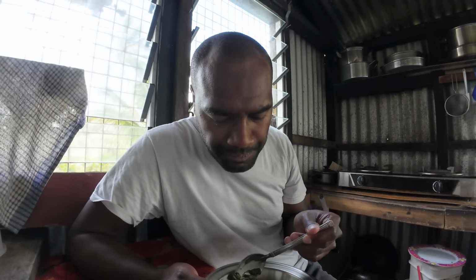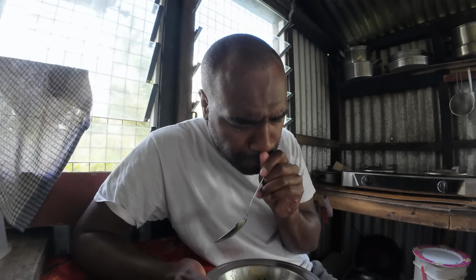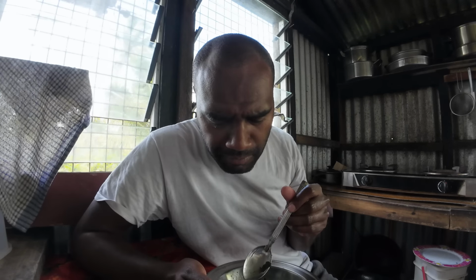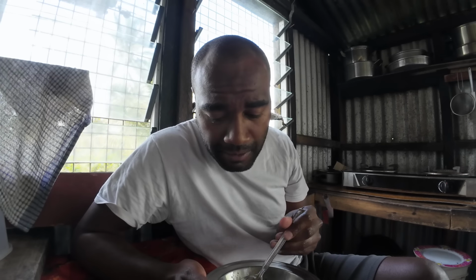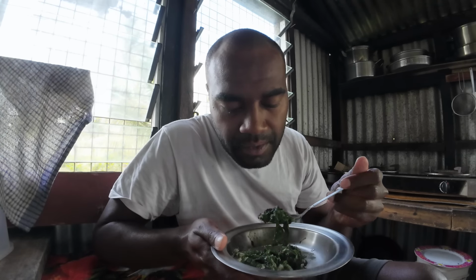Really good, man. Really tasty with the fresh garlic and fresh onions. It gives a good crunchiness and, I don't know, like a fresh taste to it. I mean, everything here is fresh. And pure coconut milk too, man. When you just sprinkle it on top. Well, not sprinkle, but pour it on top, you know. Boy, it's really good.